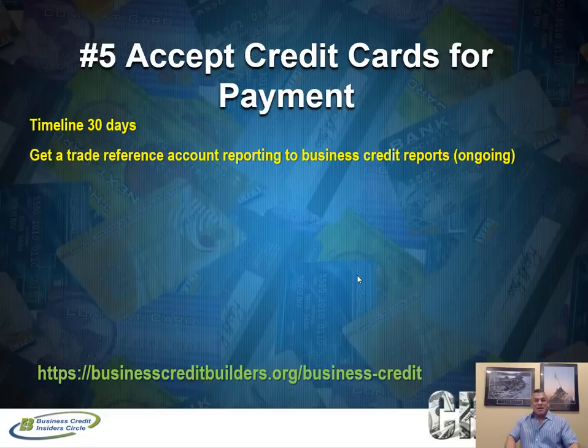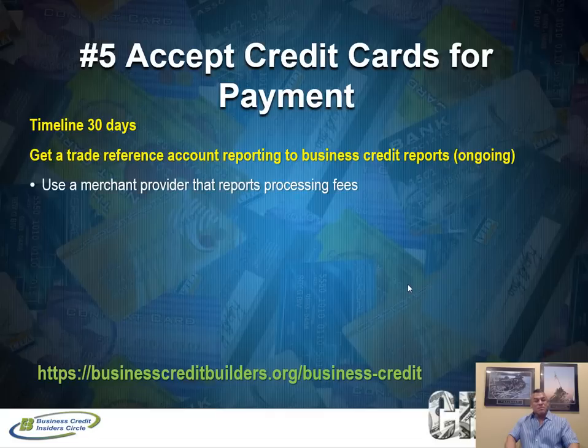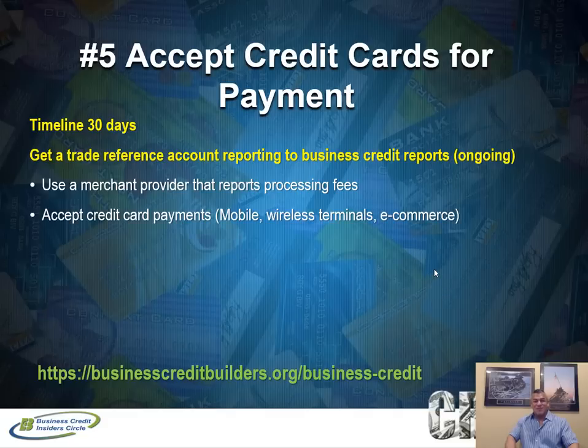You can get a trade reference account reporting to the business credit reports on a consistent basis every single month when you use a merchant provider that reports your processing fees. Because remember, when you accept credit cards, you're paying fees. Like for example, with Authorize.net, etc., you're using that provider. There's a swipe fee they charge you, whether it's a debit card, credit card, Visa, MasterCard. There's fees everywhere, but those fees are fees your business is paying to accept cards. But those fees don't get reported to the business credit reports until now, until this particular one provider that does, which is great.